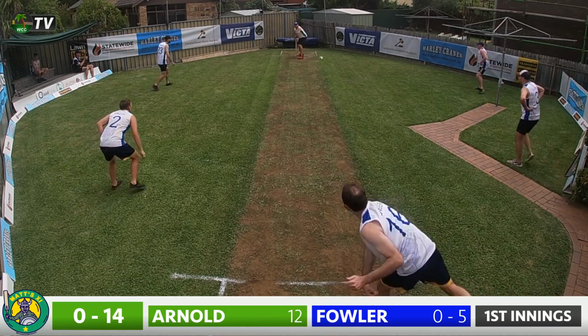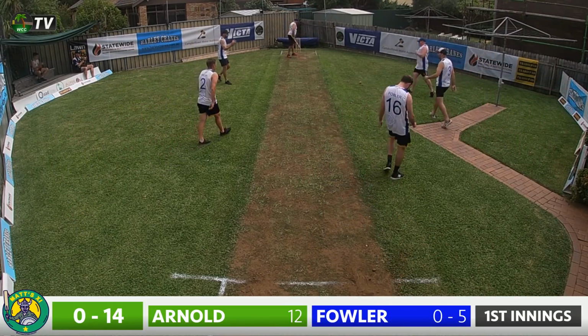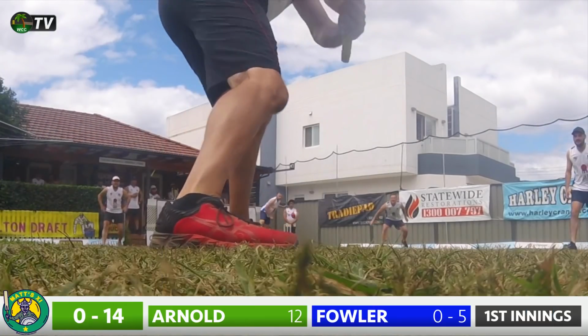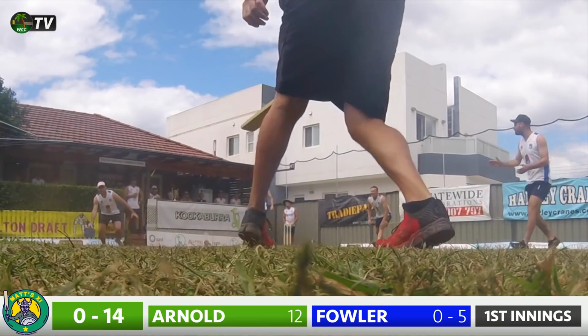As Fowler is in around the wicket to Arnold. This one's a fuller delivery, and it swings back towards Arnold, and he gets a thick inside edge onto his leg. So it's a good one to end with there from Fowler, but the big fella remains unconquered.